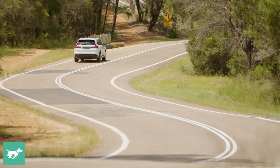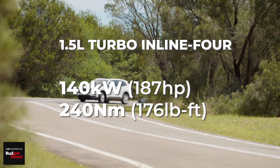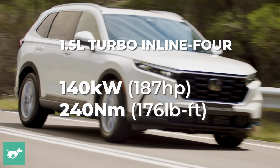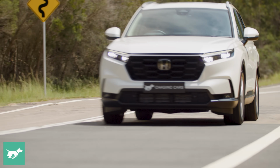So this generation of CR-V has moved to pretty much an entirely turbocharged lineup with the exception of the hybrid, which has a naturally aspirated 2 litre. This is a 1.5 litre 4-cylinder turbocharged engine. And the effect is great for 2 reasons. First of all, it makes a good amount of grunt. It makes 140 kilowatts of power at 6,000 RPM, whereas torque, it's 240, which isn't the best in the business, I gotta say, from 1,700 RPM all the way to 5,000 RPM.